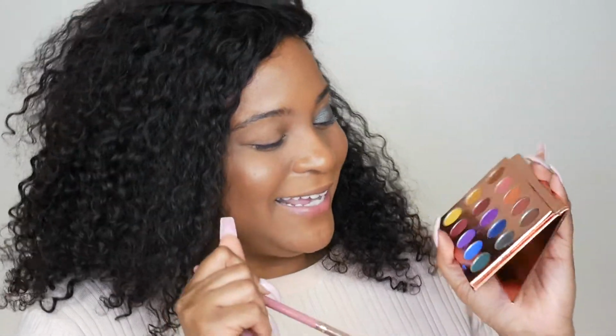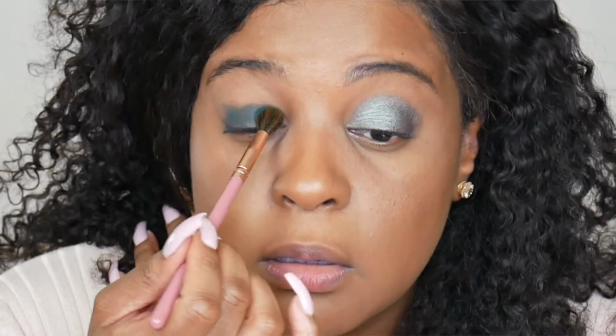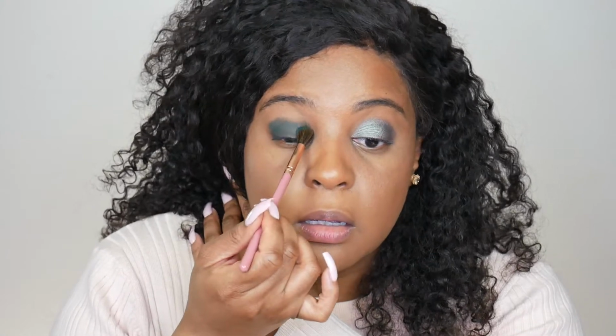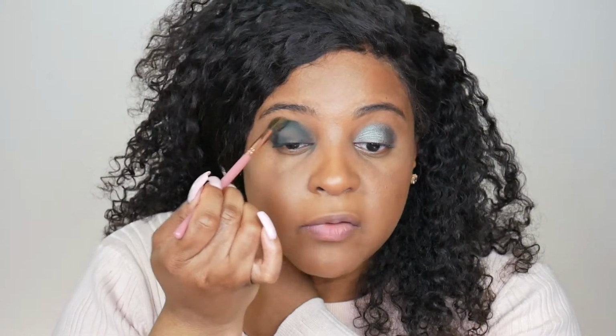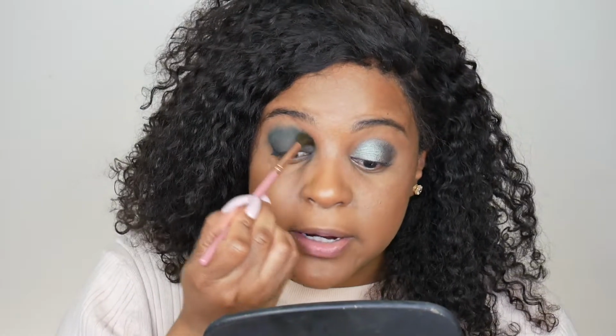Here is the final shade, and it is called Ambitious, and it's looking like a dark teal. Oh, that's what we're doing? Oh my God. I'm not ready. Let's talk about this color though. This is forest green compared to this one. Just like the blues, I'm getting fallout with this, but it blends out so good. That's the way to end it. That's the way to freaking end it.